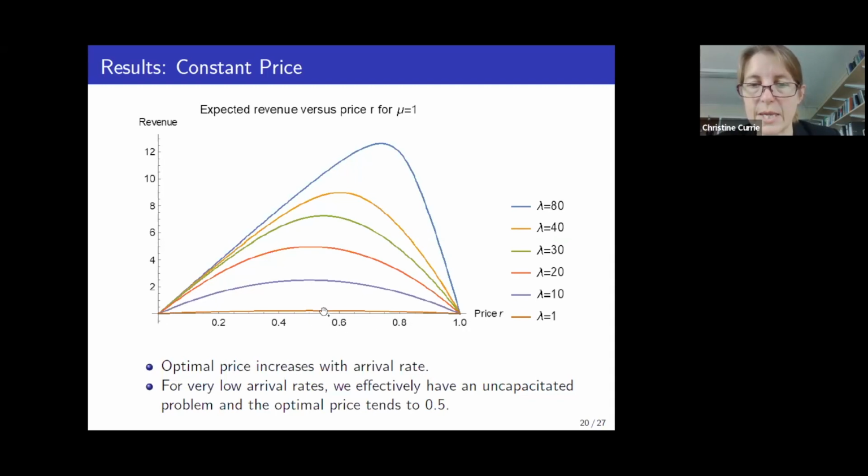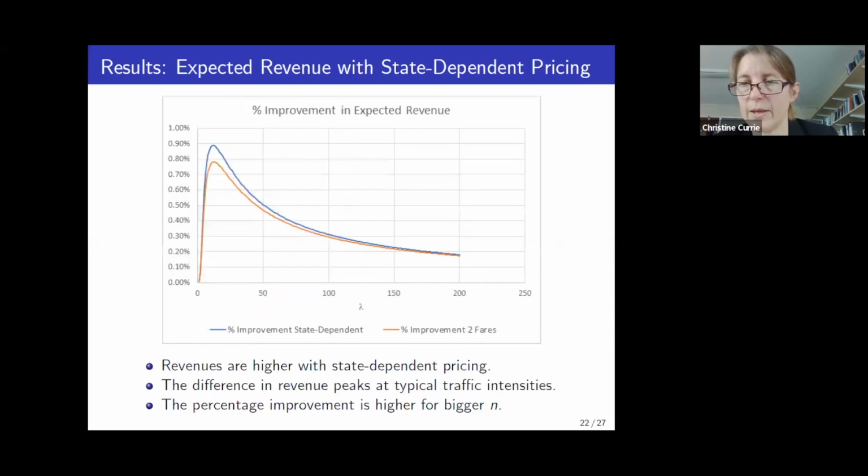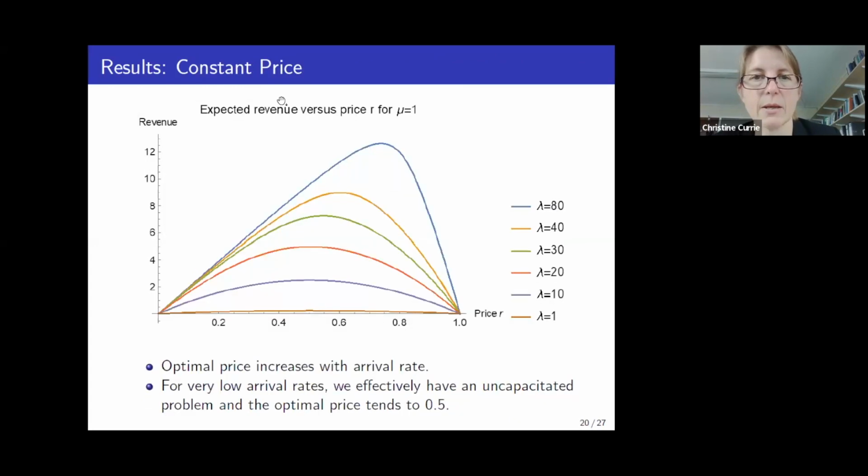So what you can see is with the blue curve, for example, where lambda equals 10, you get a peak in your revenue around R equals 0.5, so in the middle of that range. Whereas with the very busy system, lambda equals 80, for example, the peak in the expected revenue is just under 0.8 that you would be charging. So the busier the system is, the more you should charge to get that maximum expected revenue. Hopefully that explains that.